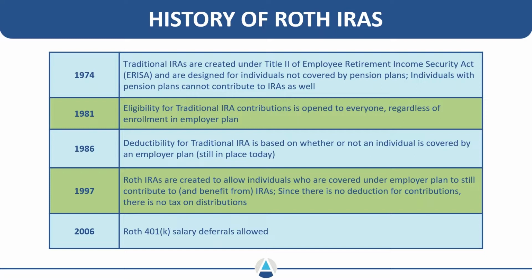Now, the next 10 years or so had a little bit of back and forth with some legislative things coming forward to see what actually would be allowable, and it didn't actually come until the mid to late 1990s that we actually got Roth IRAs. So for about the past 28 years or so, Roth IRAs have been a thing, and people have greatly enjoyed them. And then in the mid-aughts, we had Roth 401ks, which also are a really cool functionality to allow you to make after-tax contributions to 401ks as well.